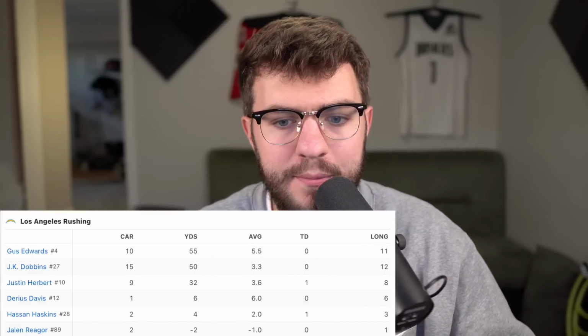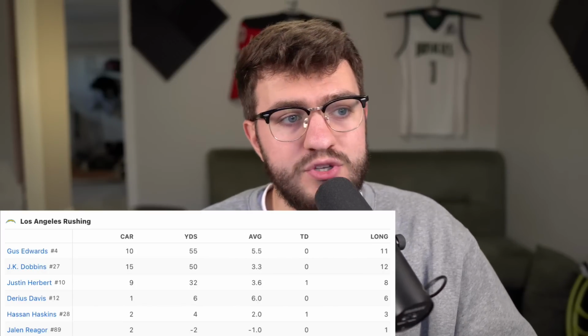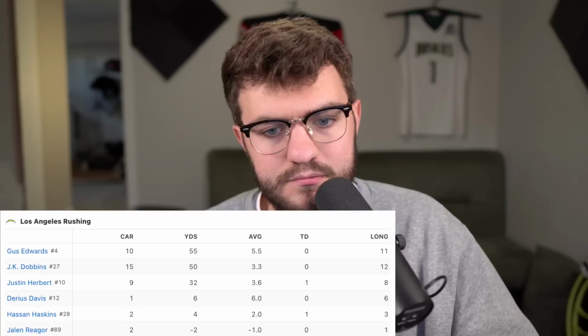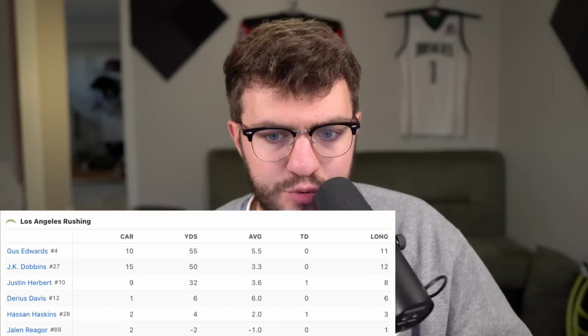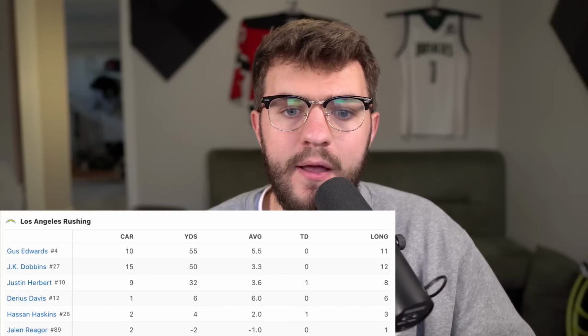67% of the snaps for Dobbins, 25% for Gus Edwards. It's going to tilt more towards Gus as we go here, assuming that Gus keeps up that efficiency. So not good for Dobbins. He had a high floor, was a firm RB2. He's now a fringe RB2 with a low floor because we don't really know what his touch floor will look like, but I do think the efficiency will bounce back.